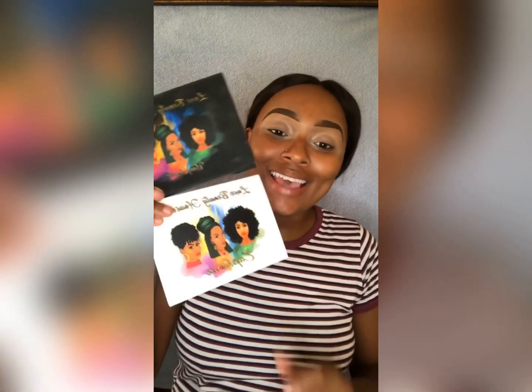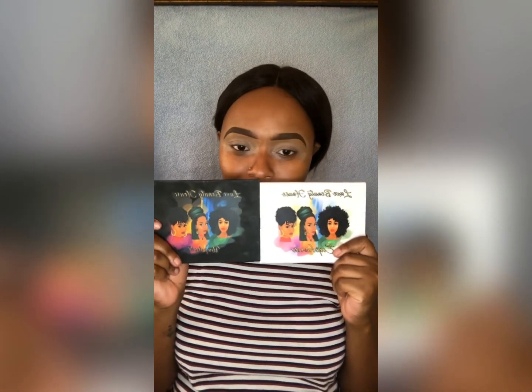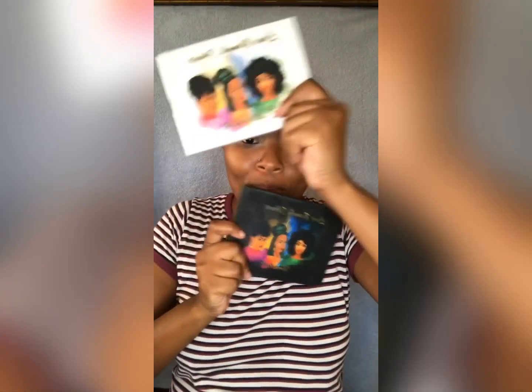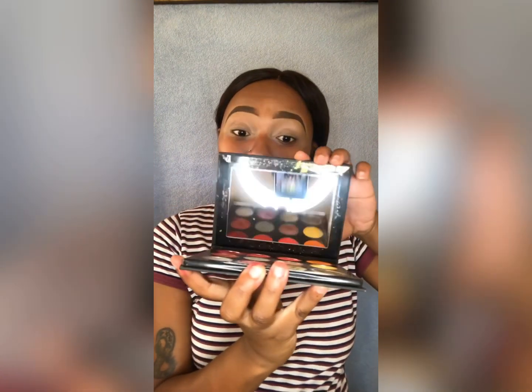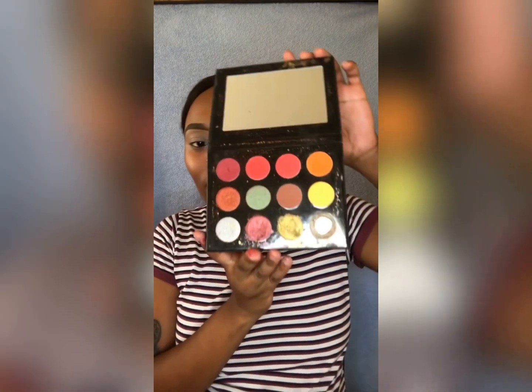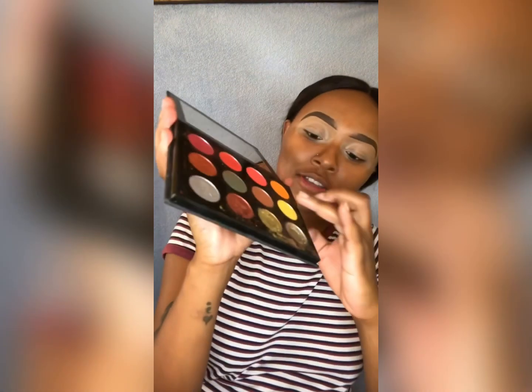We also have my favorite, their eyeshadow palettes. Their pigmentation here. These, oh my god, guys, a must have. We have Unapologetic and Euphoria. The Unapologetic palette, guys, I've already used it. Look at that. Let's check your pigmentation.